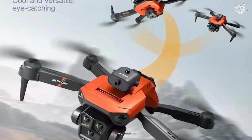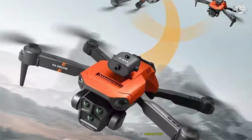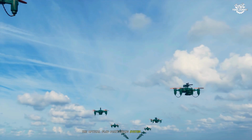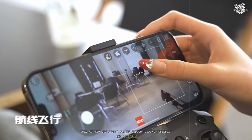This level of protection inspires confidence when flying in challenging locations, allowing pilots to focus more on composition and less on avoiding collisions. The optical flow positioning system maintains stable hovering even without GPS signal, making indoor filming possible and reliable.